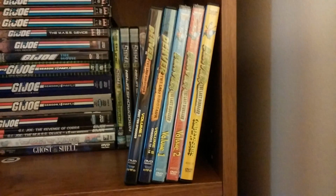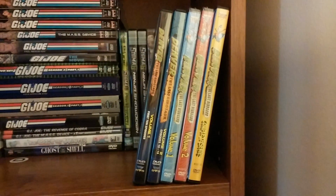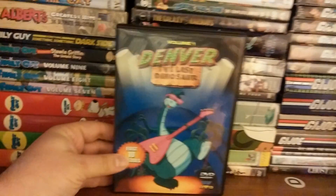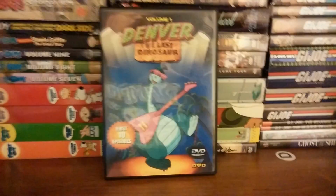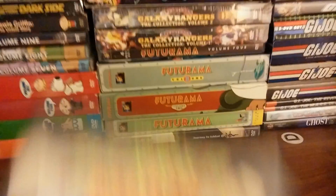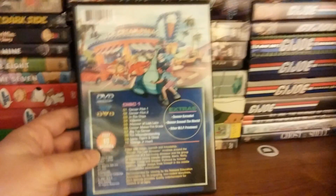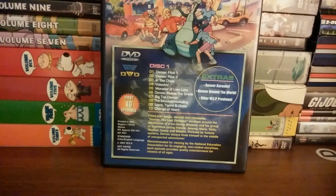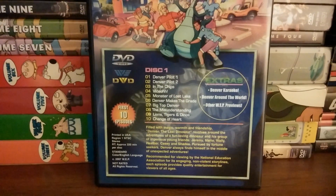Hey guys, I'm here to show my Denver The Last Dinosaur DVD collection, in which I have all five released in Region 1. First up is what I call the Generation 1 Volume 1, because they didn't make a Generation 2 Volume 1. I call this Generation 1 because it's the first one released. It is released by World Entertainment, and it includes the pilot, which is an hour-long pilot, and 8 episodes after that, so 10 episodes total.